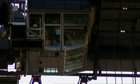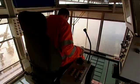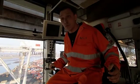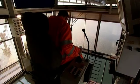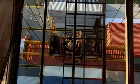There's a man up there in a glass-bottomed box. If you fancy driving a gantry crane, you'd better not suffer from vertigo because you spend your whole day looking down through a glass floor. You're folding in half sort of thing. Your head down all the time. In normal cranes, the cab is in a fixed position, but here the operator needs to see exactly what's happening directly below him.